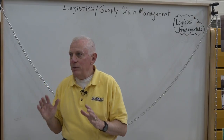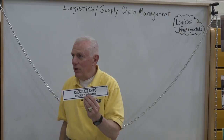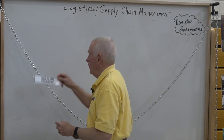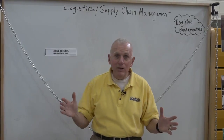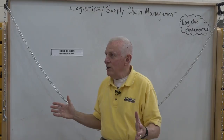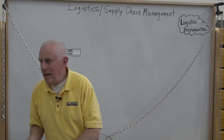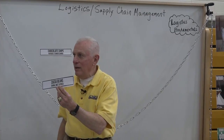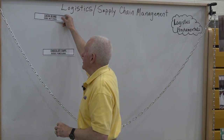So what does it take to put together a chocolate chip cookie? You got to have chocolate chips, right? Where are they made? Chocolate's made in Hershey, Pennsylvania. There actually is a place called Hershey, Pennsylvania. But how do you make chocolate? How do you make chocolate chips? What are they made out of? Cocoa. Actually, the name of the bean is a cacao bean. I have these actually grown in Ghana, West Africa.